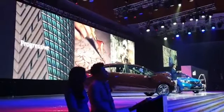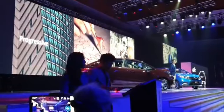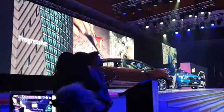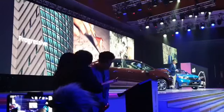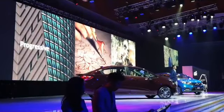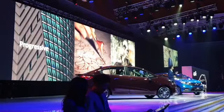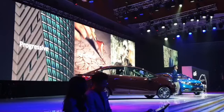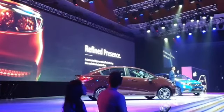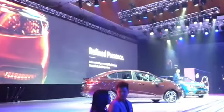Underpinning everything, to guide the designers, has always been our design philosophy. One of progressiveness, one of harmony, and definitely a spirited approach to the way we think and do things. Allow me to share with you the story of these two stars tonight, beginning with the exterior design of the Iriz and the Persona. As we know, the face of the car is one of the most important values. It's fundamental.